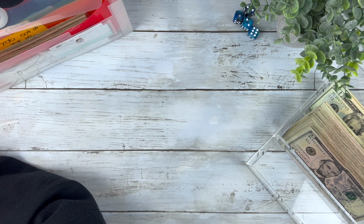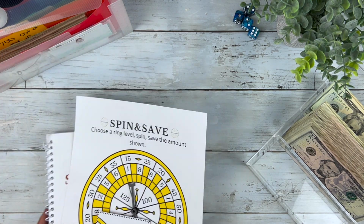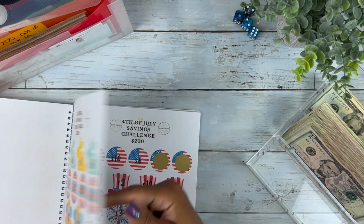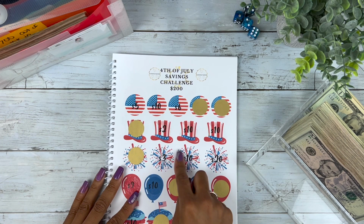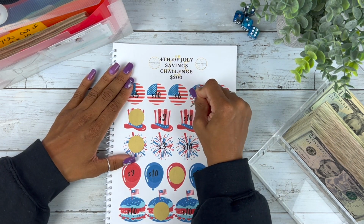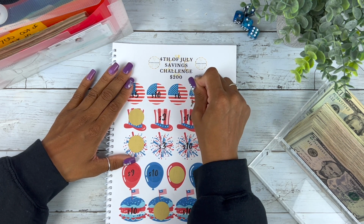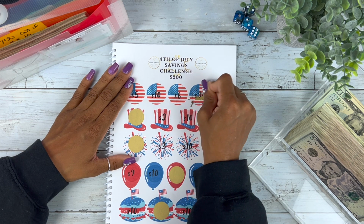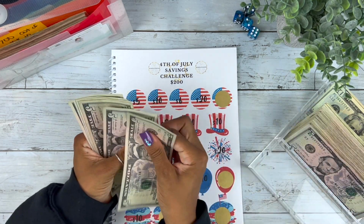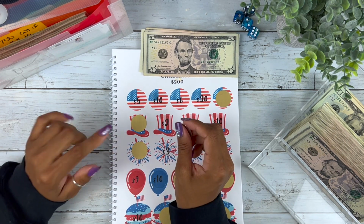So next up we have, I really want to finish this 10K challenge, you guys. I really, really want to finish it. We're going to do some scratching. I did not finish the 4th of July challenge yet, but that's okay because my challenges go to whatever I need them to go to after I finish them. It's so fun doing it that way. 20. Awesome. 5, 10, 15, 20. You guys, I have been queen of the $5 bills. I blame the ATM.